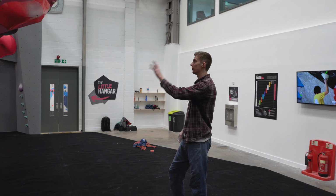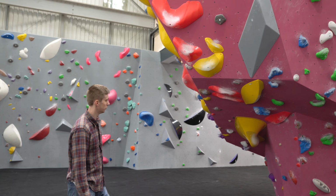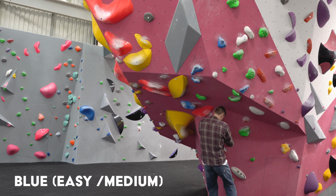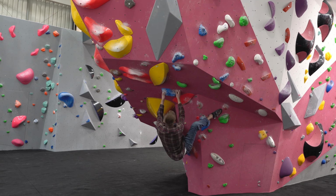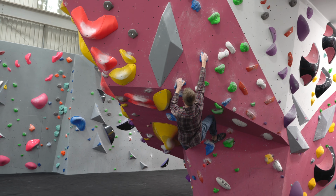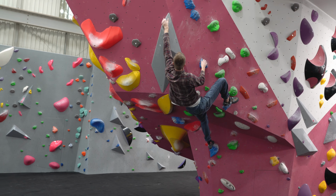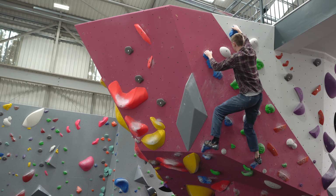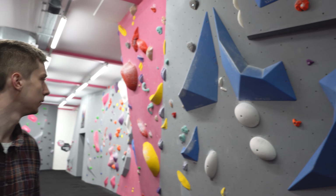Should we move on? We've got to try something up the prow, right? Big feature, so I'll do the blue, I reckon. Oh, I wonder if that volume's any good. Very grippy. So, one up from purples is reds. What about this blue behind? Oh no, I'm getting ahead of myself.